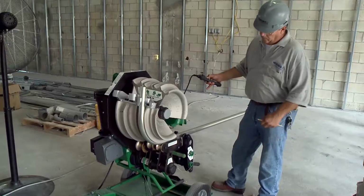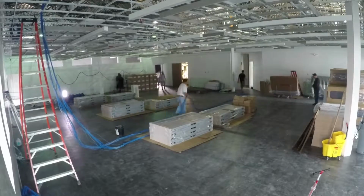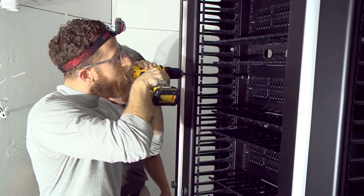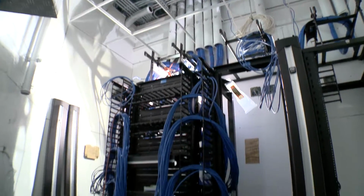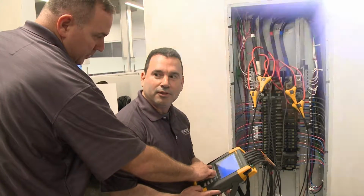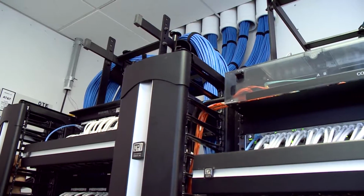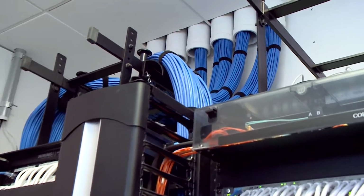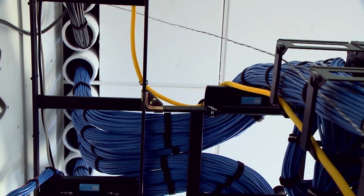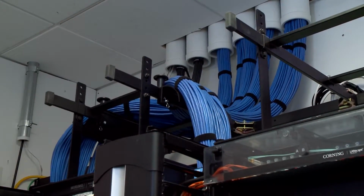Since the beginning, wiring.com has been with us on this project, pulling miles and miles of cables and wires, but it all needs to converge at some point. So my design plan included an IT room, the brain of the technology. So I once again turned to John Kolodny from wiring.com. So the challenge that we have is with convergence, everything being put into the IT room now with smart intelligent buildings, how much can we really squeeze into that small space and not only make it functional for move-in day, but make it functional for 10 years down the road.